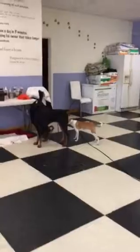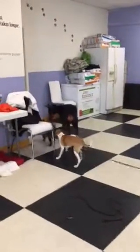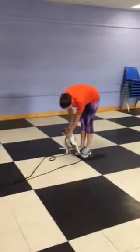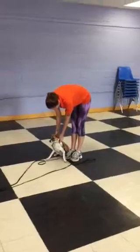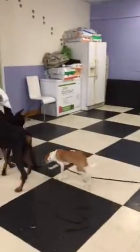When we do the come command, we put our hands down at the dog's level and we... Izzy, come. Oh, there she goes. And you see she was a little distracted there. That's when you can use your leash. Otherwise, you want to leave the leash loose on the ground so she doesn't have tension.